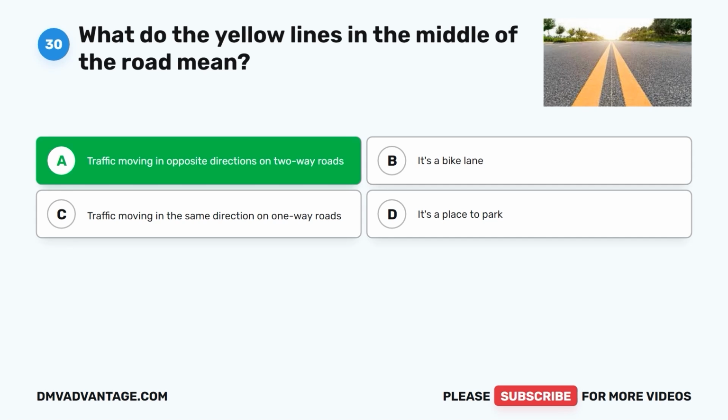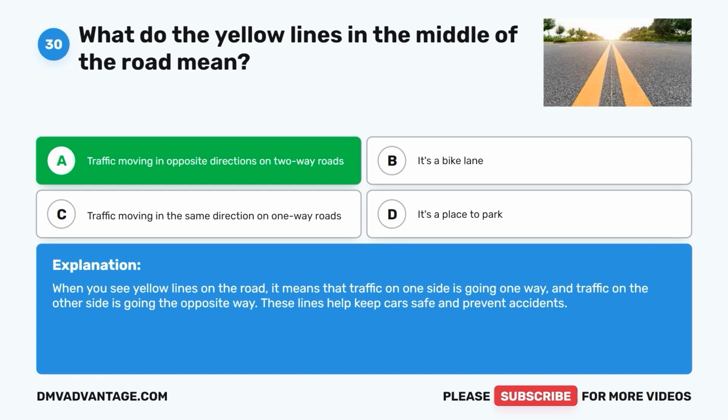The correct answer is A. Traffic moving in opposite directions on two-way roads. When you see yellow lines on the road, it means that traffic on one side is going one way and traffic on the other side is going the opposite way. These lines help keep cars safe and prevent accidents.